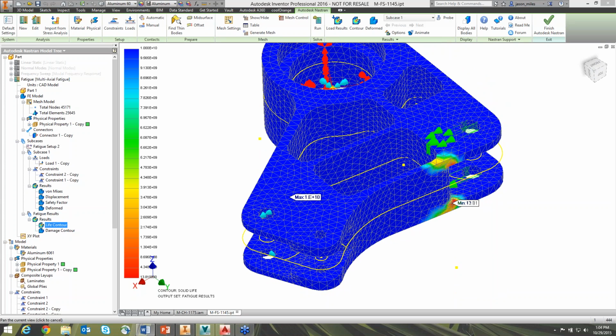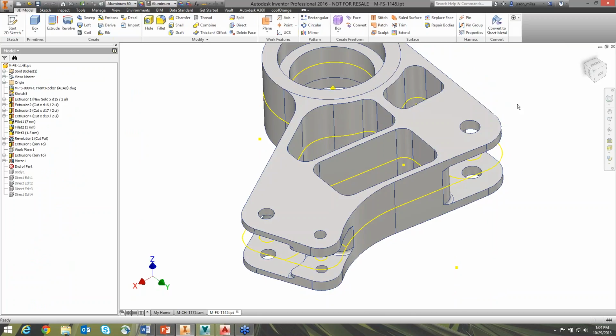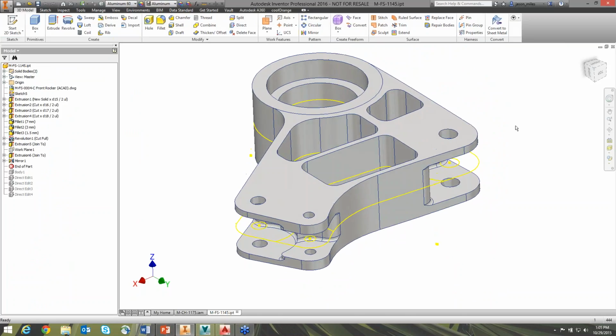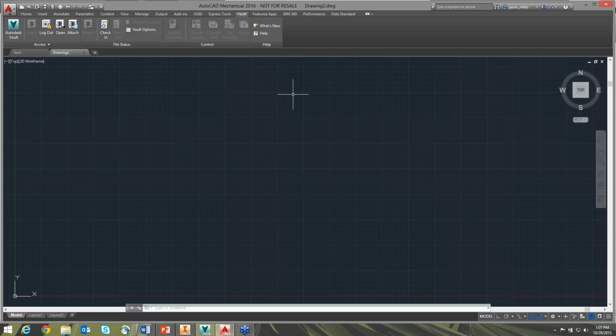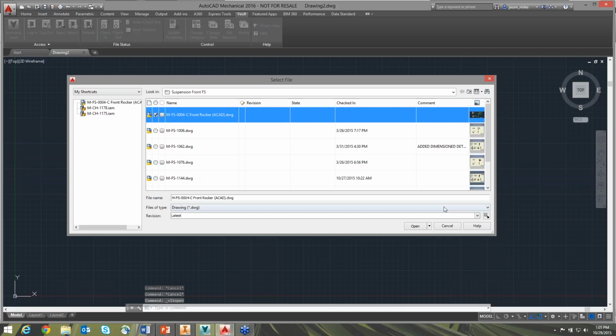So I'm going to go ahead and finish my Nastran, and like Scott mentioned, he's already updated the CAD drawing. I'm going to go over to Mechanical, and you're going to notice that we're utilizing Autodesk Vault. Within Mechanical, I can actually work with the Vault directly here inside of AutoCAD Mechanical. I'm going to open from the Vault and open up the drawing that he was utilizing.